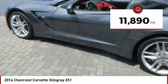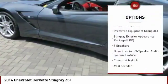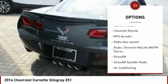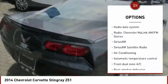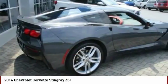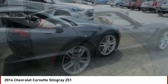Here are some of this vehicle's great options: power passenger seat, navigation system, heated seats, remote engine start, Bose sound system, traction control, leather-wrapped steering wheel, dual airbags, air conditioning, Bluetooth. Your new ride is just a phone call away.